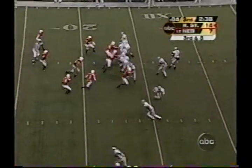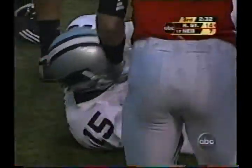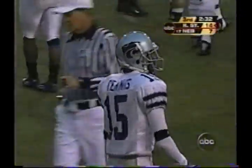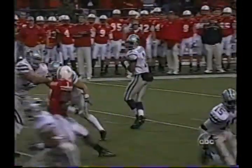K-State spreads the field to the left. Nebraska tries to blitz. It's picked up. They hit the wide out for a first down. They come to Davin Dennis, his first reception, and the sophomore from St. James, Louisiana, muscles for the first down across the 15. L. Roberson knew he had a gimme here.